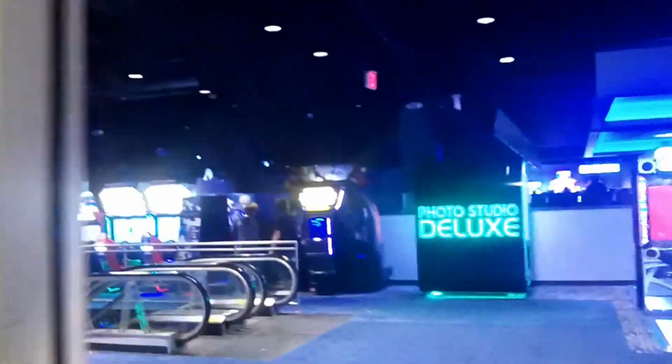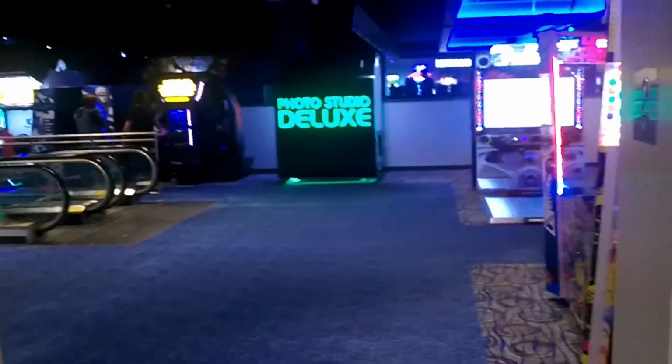Here we're up on 2. That's where the bowling alley is, right there. This place is awesome. I think this occupies the whole upper level of this part.